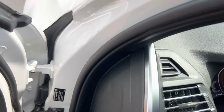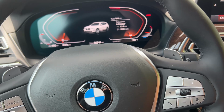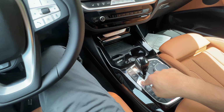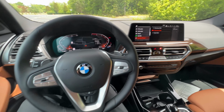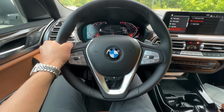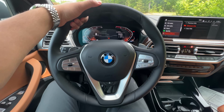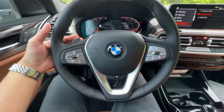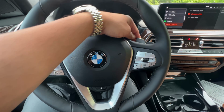Let's go ahead, hop inside, and start the vehicle up. Okay, now that we have the vehicle started up, the steering wheel has a nice premium feel to it, like with pretty much all the BMW steering wheels. Really appreciate this with the silver paddle shifters once again.